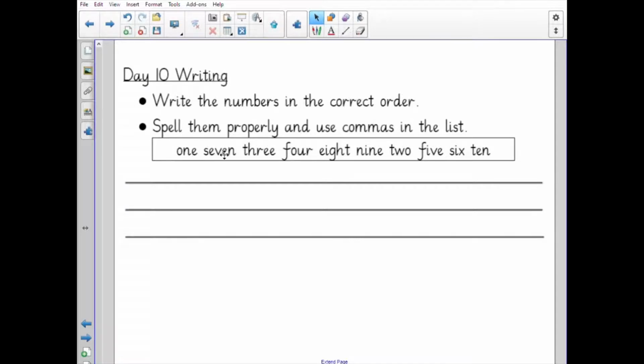We've got 1, 7, 3, 4, 8, that's a very unusual spelling, 9, 2, 5, 6, 10. And the first number in that list would be, of course, number 1. When you're ready for the next one, do a comma and carry on. Pause the video while you do that, please.